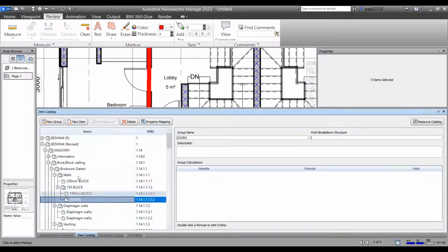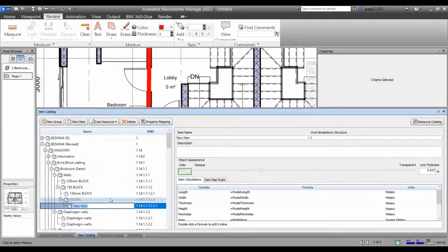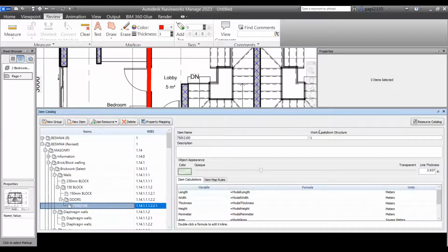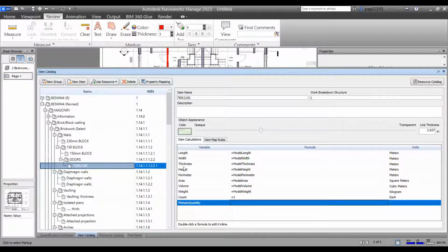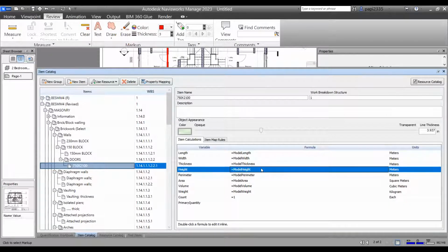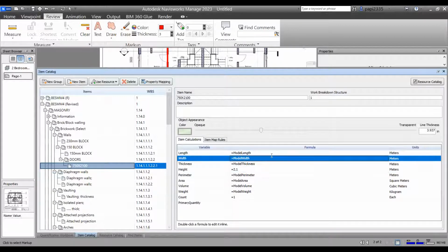So the first door that I have here is my first door, which is 750 by 2100 door. I come down here. This is where it's tricky, because when you're talking about 2D takeoff, you are the one manipulating it by yourself mostly. The application is only doing basic things for you. The height of my door is 2.1 meters. The width of my door is 0.75.